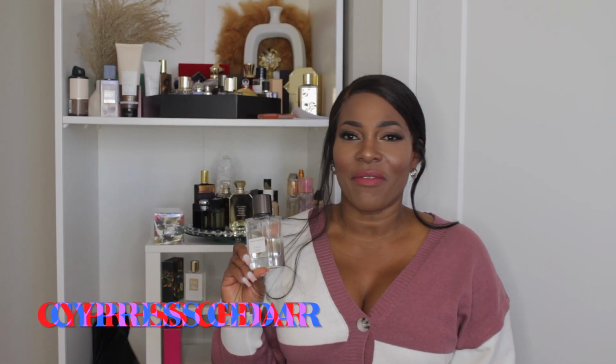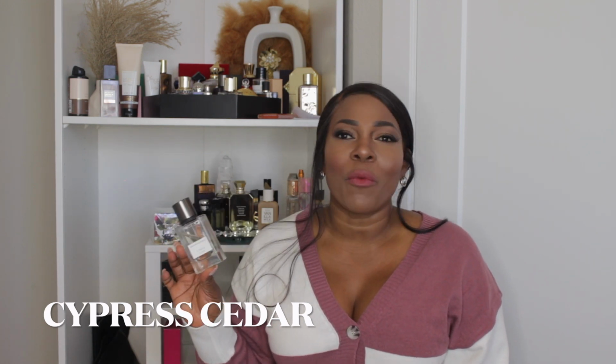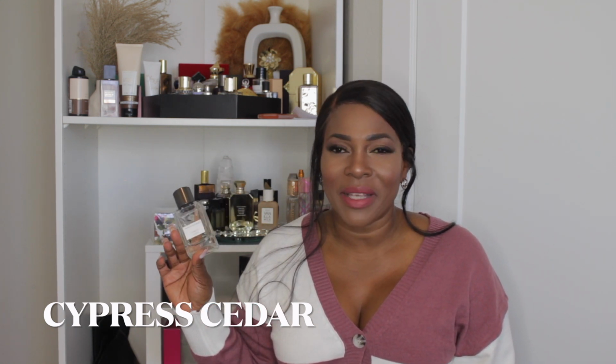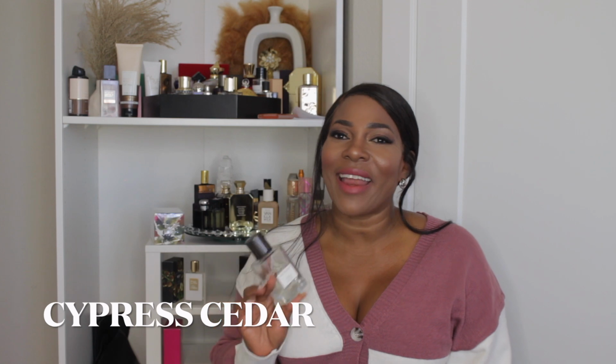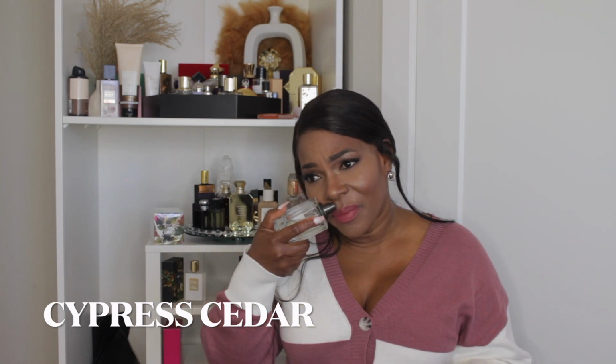I move on. Another easy reach fragrance that I have in my collection is from Banana Republic, and this is Cypress Cedar. How many times have you guys heard about Cypress Cedar? But I love the fragrance. If I'm working out, if I'm going out, if I'm going grocery shopping, I can close my eyes and just grab this fragrance and I'm good to go. It satisfies everything for me. It has pine, it has cedar.